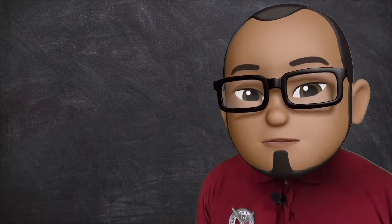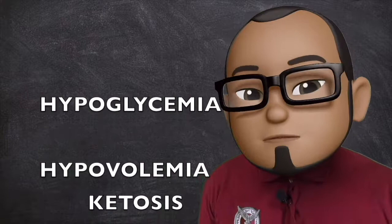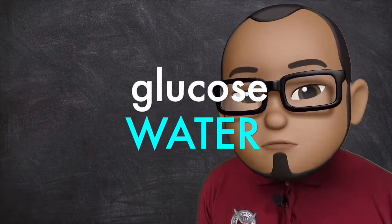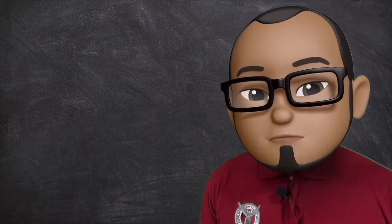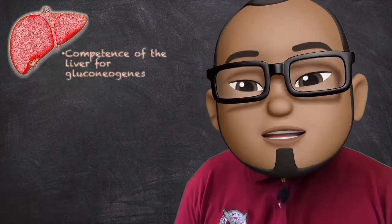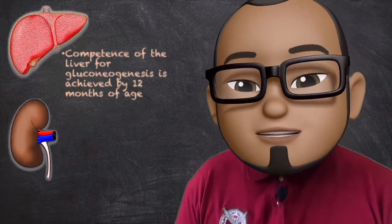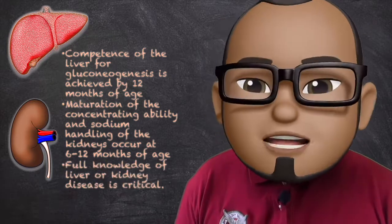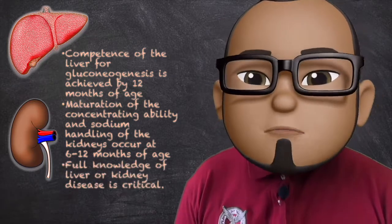What concerns are anticipated if children are placed on NPO, especially infants and young children? Theoretically, we expect hypoglycemia, hypovolemia, ketosis, hunger, and dehydration. But if you review their normal physiology, at what age can the child achieve full maturation of glucose and water metabolism? The competence of the liver for gluconeogenesis is achieved by 12 months of age, while the maturation of the concentrating ability and the sodium handling of the kidneys occur at 6 to 12 months of age. This means that as early as 6 months of age, infants can tolerate periods of NPO without the risk of developing hypovolemia and even hypoglycemia.